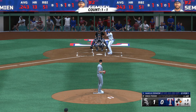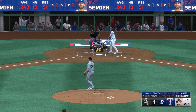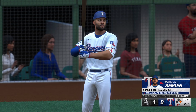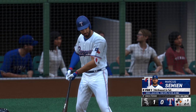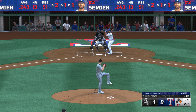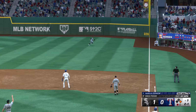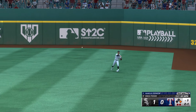So the Rangers batting order turns over. Here is Marcus Semien. And another ball. 2-1. Two one now. In the air, right side. Pham has a beat on it. And there are 2 outs.